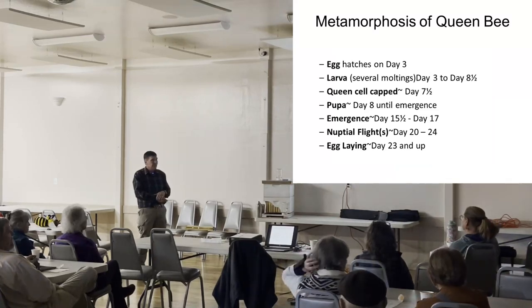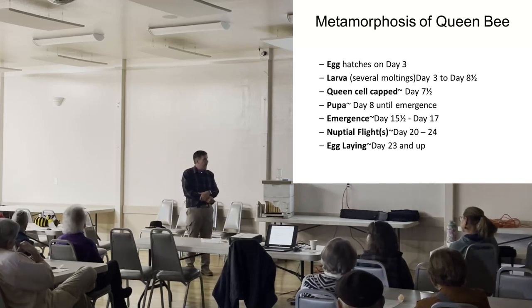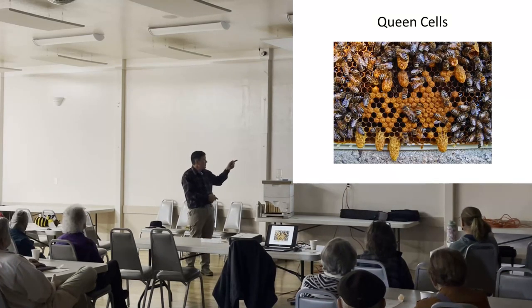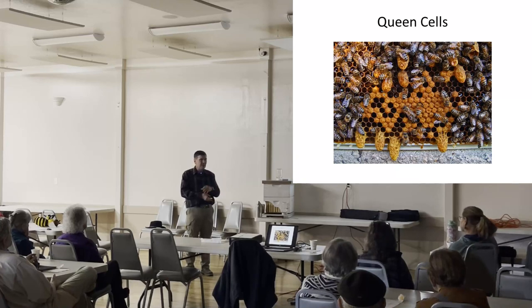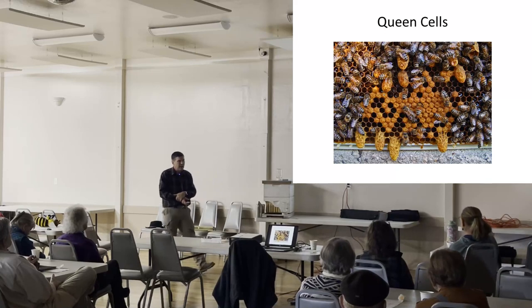What determines who becomes a queen? The girls do. So we'll go on to this next one. The girls will decide they need a new queen, and they're going to take about 6 or 7 regular bee cells that the queen already laid, and then they're going to start feeding them the royal jelly. So there'll be 6 or 7 of these cells that look like little peanuts hanging down, and one of those gets to be the queen.